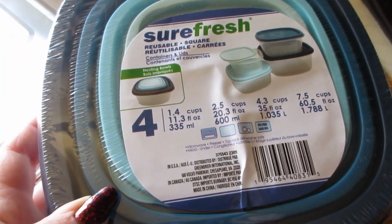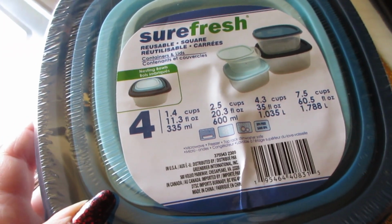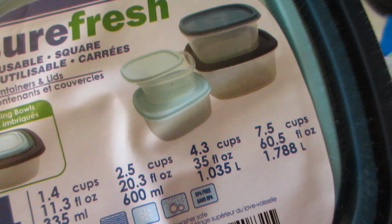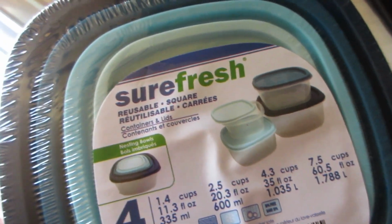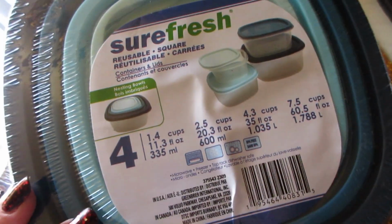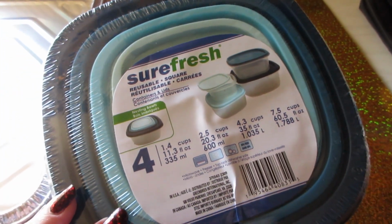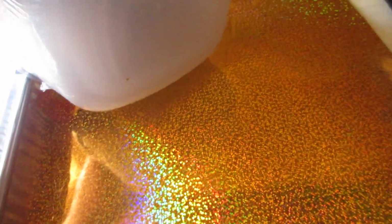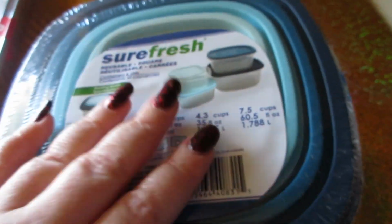And then one of my favorite finds today is actually from SureFresh, and these are the reusable square containers. They're microwave safe, they are freezer safe. You get 4 containers with 4 lids and they nest together, so for easy storing in the cabinet as well. This is the only one they had at my store, and when I saw it I had to have it. Such a good deal on containers.